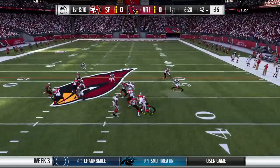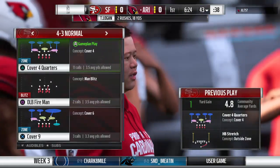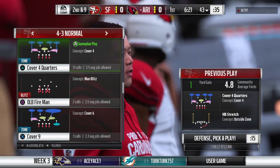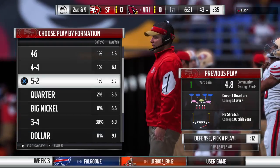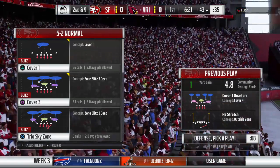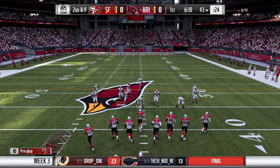Running game working. They'll stick with it on 1st down. And not much there at all. Maybe a yard up to the 43. They tried a quick hitter inside, but that one was swallowed up because what they're hoping, those big defensive linemen will take the bait and move laterally and open up a crease that they can run through. Didn't happen on that play.